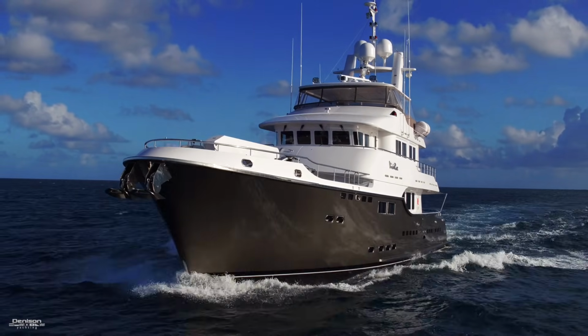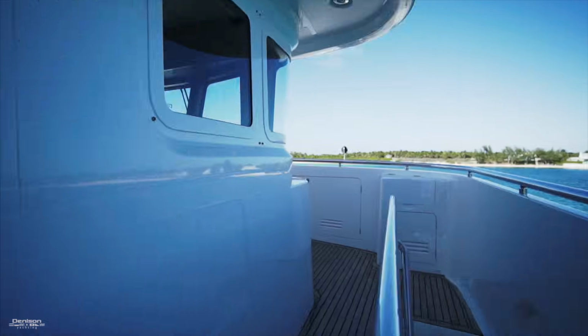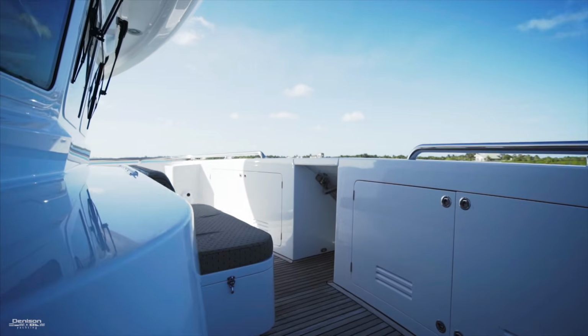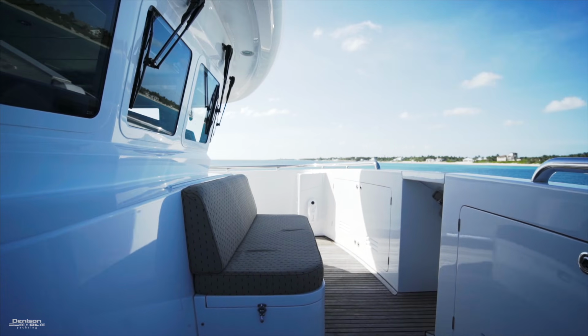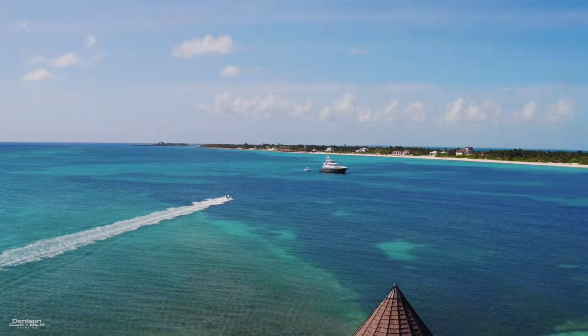So we're going to come back down from the Flybridge and we're going to move forward. You have a forward-facing Portuguese seating area. At no time are you going to feel unsafe up here. The bulwarks are very high and it's a great place to hang out and take in the views.